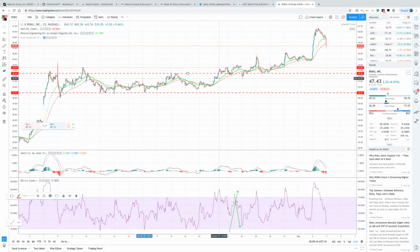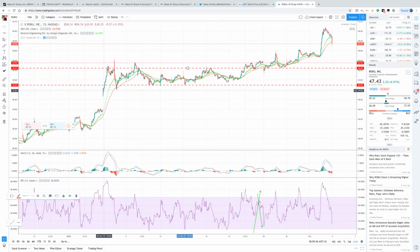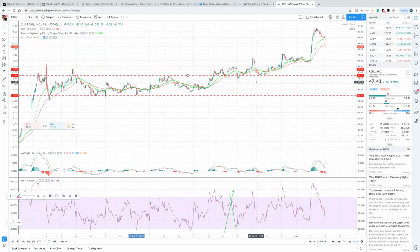Now, this obviously happened since this gap up right here, over the course of between the 7th of January and the 4th of February. So if you would have entered Roku on a swing on the 4th of January, you would have been able to go from 33.39 all the way up to 50.80. That's 15 points in just 1 month.